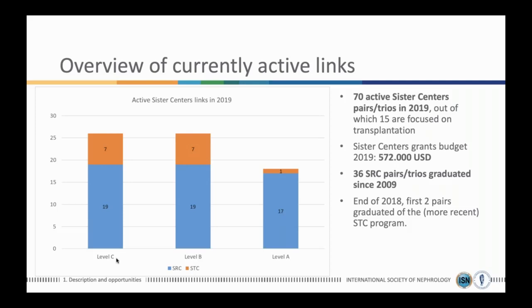Over the last 10 years, there's been 36 pairs and trios graduated, and we've heard reports of those in the past and at the World Congresses, and they're quite rewarding circumstances that most of them have experienced. And since the STC, the transplant centres have joined, there's just been 2 graduates last year for the first time.